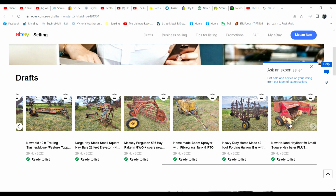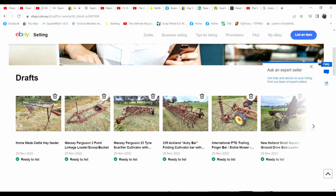So this is all the stuff that I showed in the first video. There's a baler, there's a large harrow bar, there's a little boom sprayer, a hay rake, a hay elevator, a slasher. If you want to have a look at this lineup, I actually filmed this in the last episode. So let's just list one now and I'll show you what I'm doing. I'm actually in my dad's account on his eBay page, so then it says that the items are located where he is and not where I am. And if he gets any questions, he can answer them from his end, but I will log in and monitor what's going on.